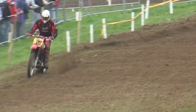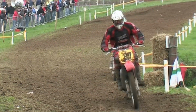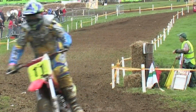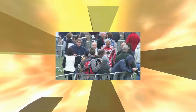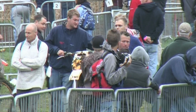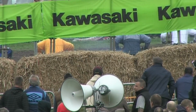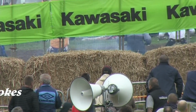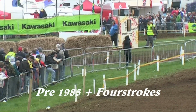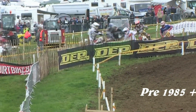So it was a win for number 32, Keith Hansen, with Jan Gabors in second position. You could just see Graham there walking back to the paddock after his toil on the racetrack. But that brings us quite nicely to the next race, which of course is the pre-1985 and 4-strokes class, as they just leave the line and make their way into turn 3.